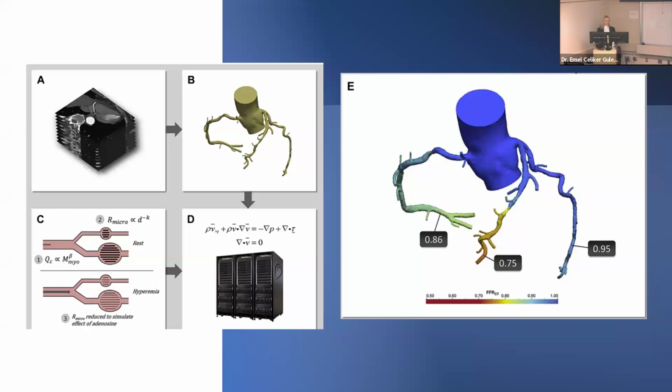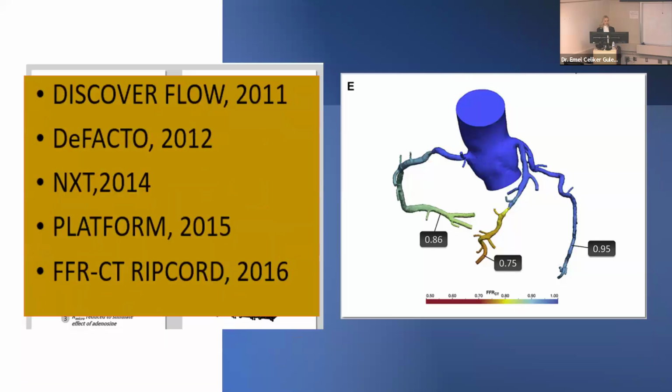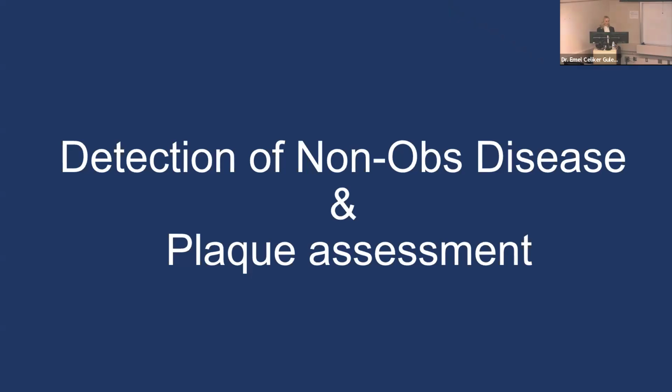And we get images. Many studies show increased diagnostic accuracy, but there is a limitation for FFRCT. If your images are not good enough in cardiac CT, you cannot get good FFRCT results. And now only one single vendor is available. That means cost. And on-site is promising, hopefully. But today I'm not going into details on FFRCT.